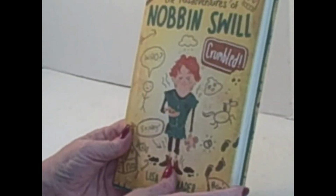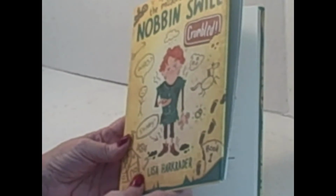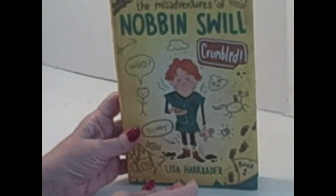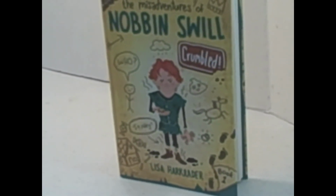Of course, the hook for middle grade boys is the dung farmer. Just things that interest middle grade boys, but I think girls will find it interesting too once they get reading the story. So I highly recommend The Misadventures of Nob and Swill, Crumbled by Lisa Harkrader.